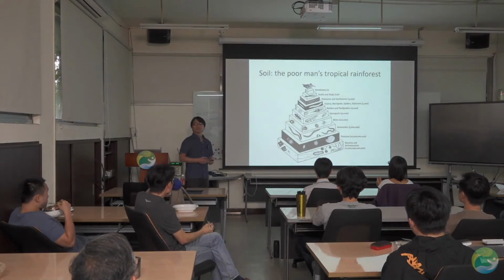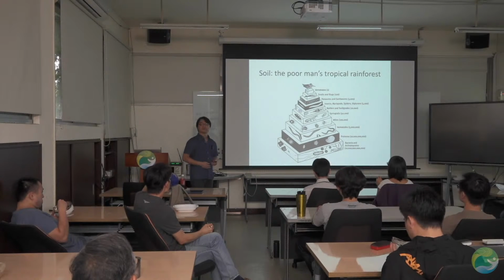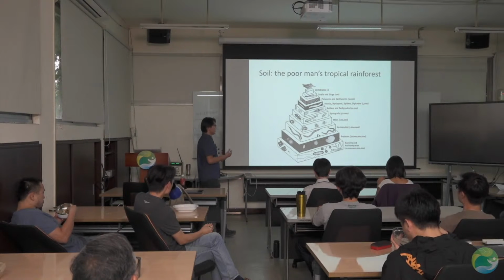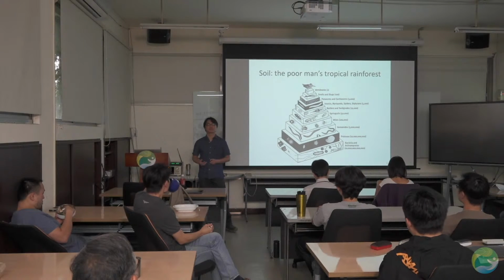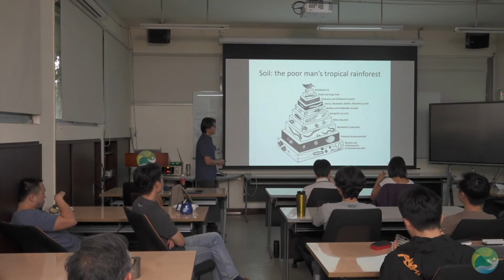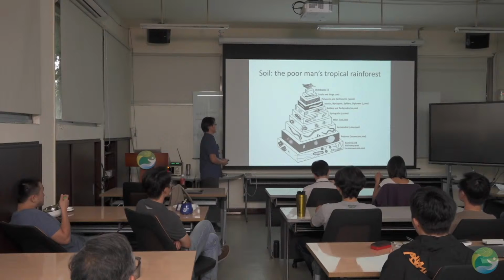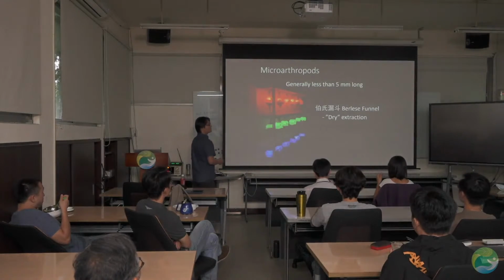With this diversity, the soil is sometimes called the poor man's tropical rainforest, because in a square meter of soil, you can find hundreds of species of animals. If you go and count them, you can find about 50,000 individuals of springtails and about 5 million individuals of nematodes. So this is a really diverse habitat with a lot of individuals. That means you don't need to travel far away, and you can study the diversity that's underneath your feet. But there's a problem.